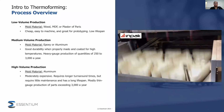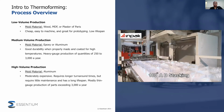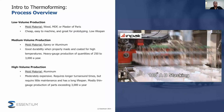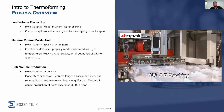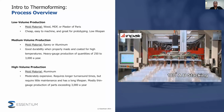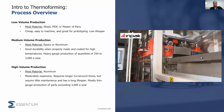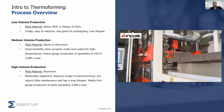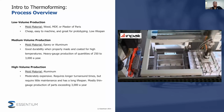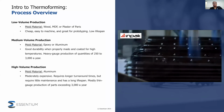For high volume production, the mold material is almost always aluminum. It's moderately expensive and requires longer turnaround times, but requires very low maintenance, and the longevity of those aluminum molds is pretty good as long as you maintain the proper heat cycling parameters. These consist of mostly thin gauge or thin walled thermoformed parts, and the production of these parts for high volume production exceeds 3,000 units a year.